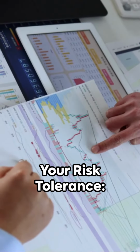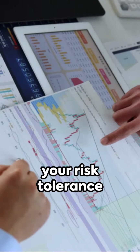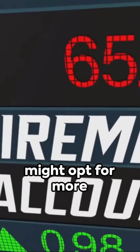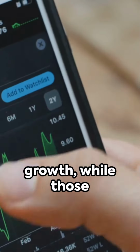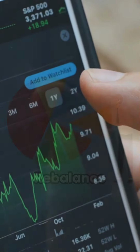Invest according to your risk tolerance. Invest in a mix of assets that reflects your risk tolerance and investment timeline. Younger investors might opt for more stocks for potential growth, while those closer to retirement may prefer a mix that includes more bonds for stability.